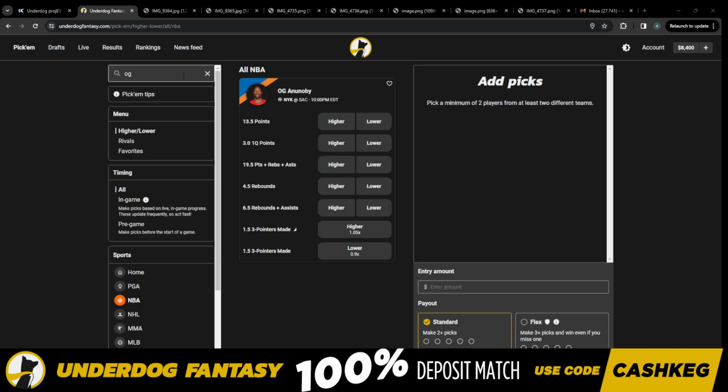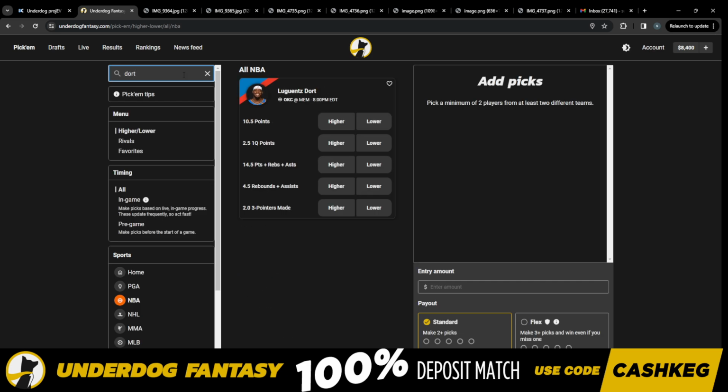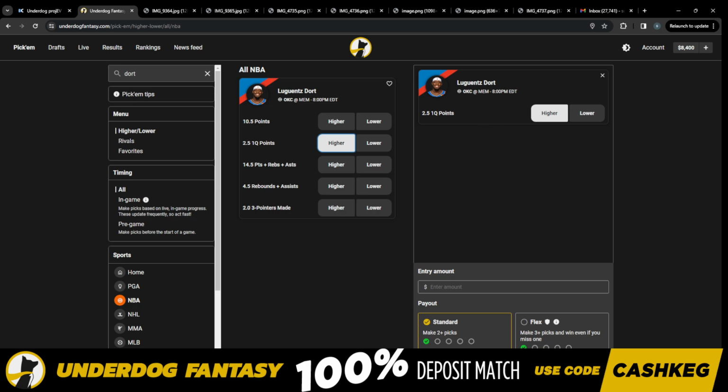But again, I'm going to talk about mainly 3 first quarter plays right here. First one, a guy you've probably never heard me bring up too often, Lou Dort. The projection is higher, 2.5 first quarter points. Looking at him a little bit, I was surprised here. He's actually cleared this in each of his last 8 games, 9 of his last 10. He's averaging right around 9 minutes in the first quarter. And yeah, he's basically had 3 or more points in each of his last 8 games here.